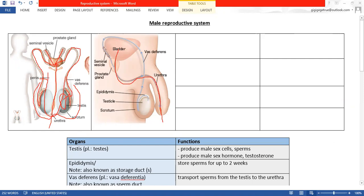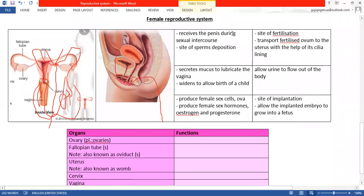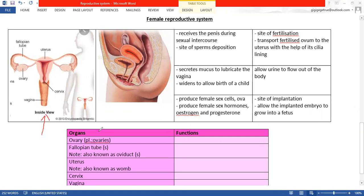Okay, so let's continue with the female reproductive system. Let me erase this first. Okay, this is the front view and this is the side view. Let's start with the ovaries. Ovaries are the counterpart of the testes. So if testes produce male sex cells, ovaries will produce female sex cells. Here you can see the ovary will produce ovum and send it into the fallopian tube. And if testes produce male sex hormones, ovaries will produce female sex hormones, that is your estrogen and progesterone.